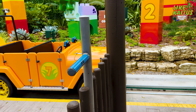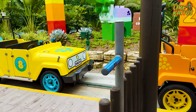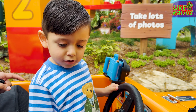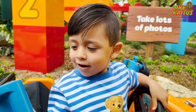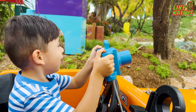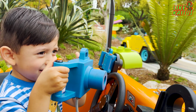Dino Valley new ride. This is called. But they got new cars, they got these new dinosaurs. Let's check it out. Look at that. This is the camera. You click the top to take pictures. Take the pictures.